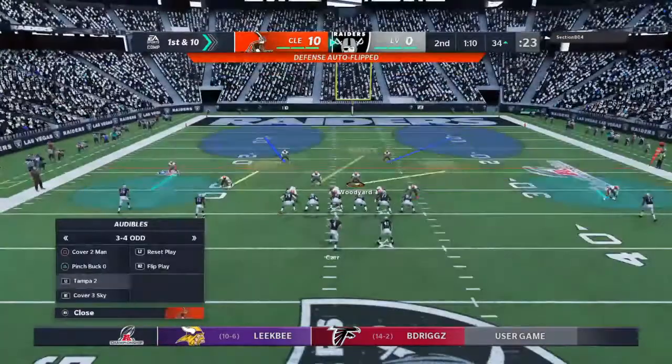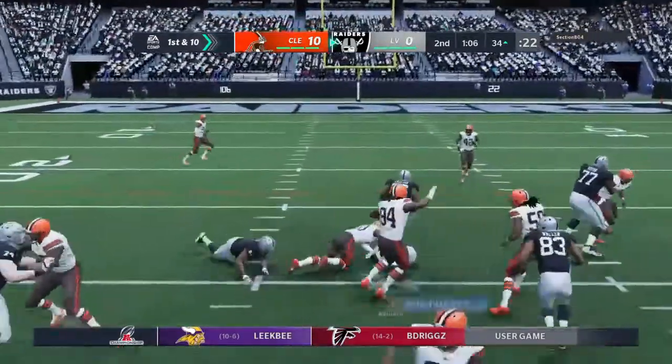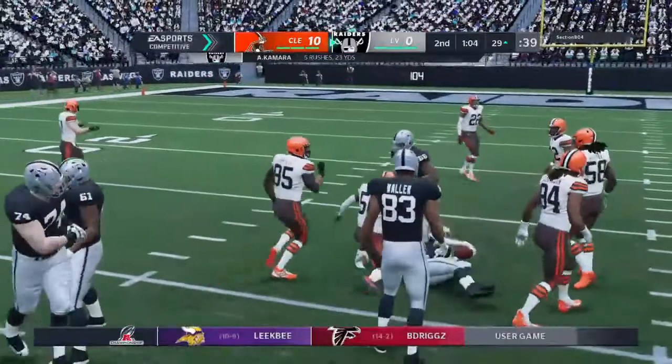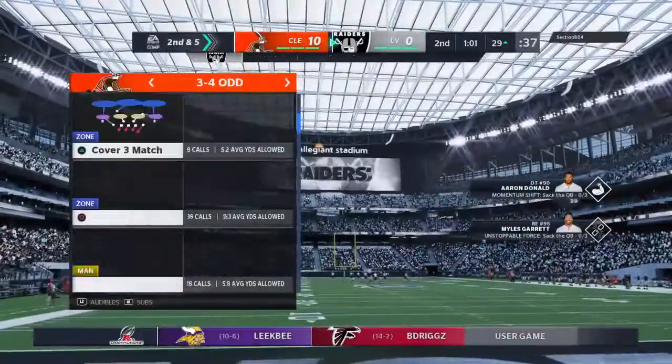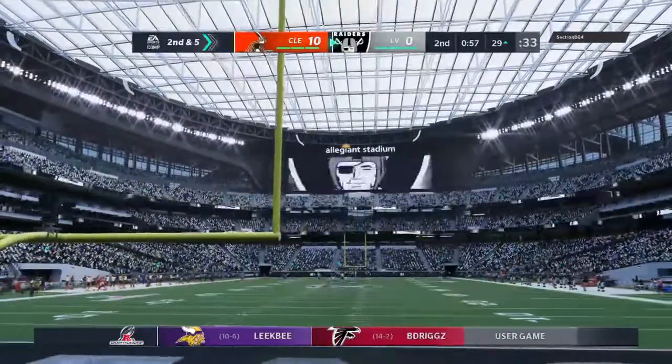1st and 10 here, and you know, if they could just get 3 out of this, something about whittling it to a one-score game at half that might provide a psychological boost. It was Jacob Phillips who was able to bring him down. Brandon, 5 yards on that run.